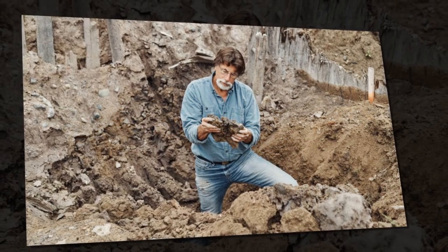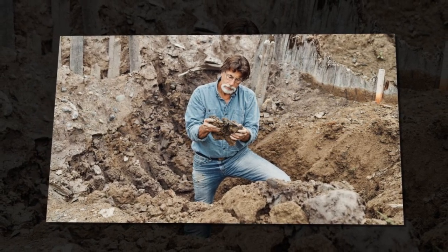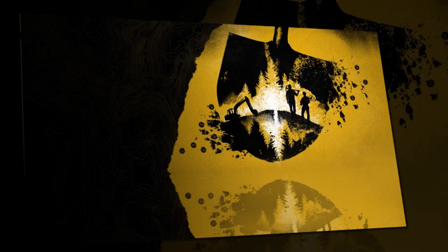After setbacks in earlier shafts due to flooding and unstable ground, the team refined their engineering approach. The caisson was reinforced, the excavation more carefully monitored, and drilling avoided sensitive flood tunnel intersections. The target? A precise depth near the original Money Pit's supposed treasure vault level, around 100 to 115 feet, based on old records and recent borehole data.